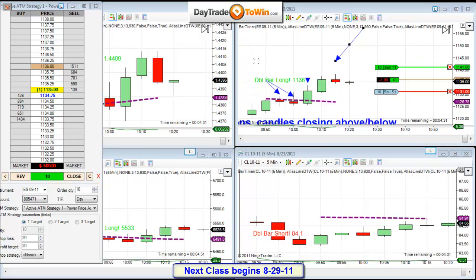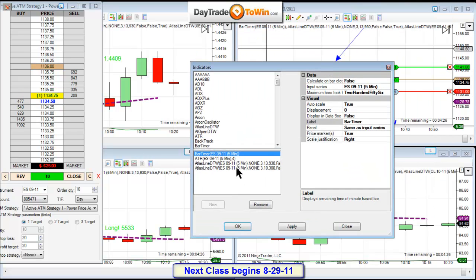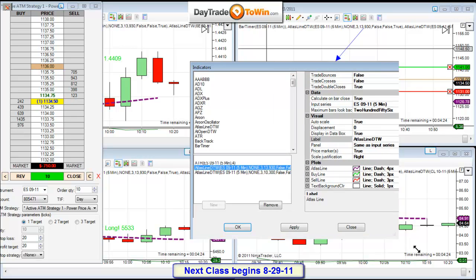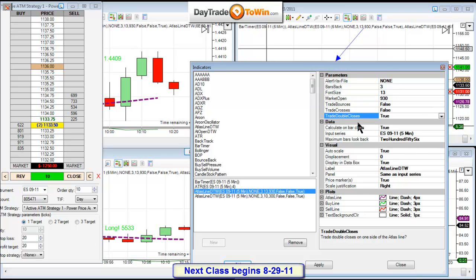Let me show you the back end here of the Atlas line. These are the orders that it provides. We have here a market open of 9:30. I live in Florida, Eastern Standard Time Zone. So this is when the market opens for me. Okay. We have here trade bounces, trade crosses, and trade double closes. And this here is how the Atlas line, you can turn the signals on or turn them off accordingly.